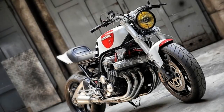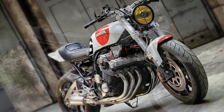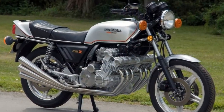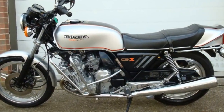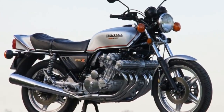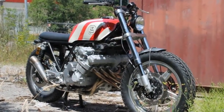Number 2. Manufactured by Japanese company Honda, the CBX was rolled out between 1978 and 1982. It used a powerful 1047cc inline 6-cylinder engine, reaching top speeds of a huge 140 miles an hour. It was Honda's first production 6-cylinder road bike with this particular GP racing engine technology.